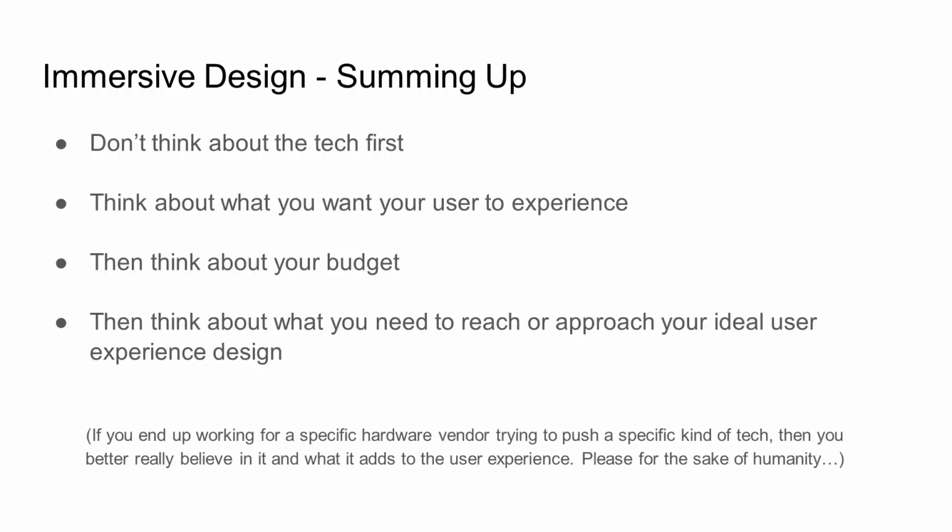Unless, I'll put a little caveat at the very bottom: if there's a particular company that's trying to sell a bit of tech, you better believe that bit of tech is going to improve things quite a bit. We'll be looking at these kinds of things a little bit further in Modalities of Interaction 2 later in week 5, I believe. Next week, I'd really like to talk about human physiology and how that relates to safety and that kind of thing. So yeah, thanks for listening.